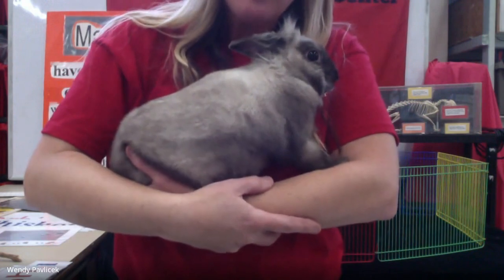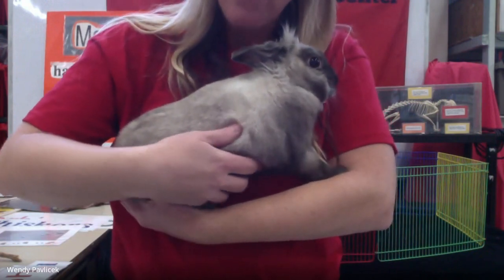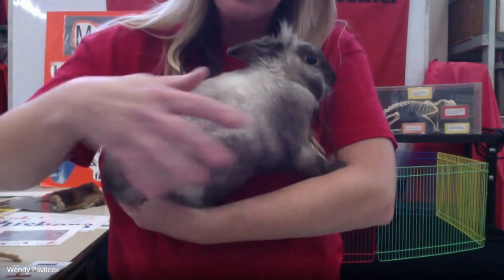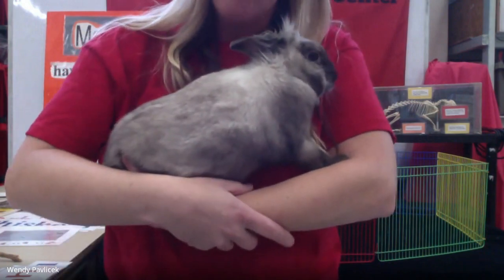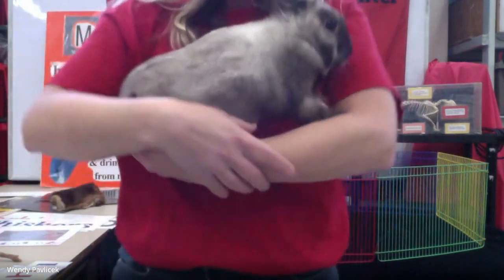What people don't realize about bunnies is they typically don't like to be held, and they don't like to be off the ground. Their bodies are meant to stay on the ground. They don't go real high. They don't climb. They like to stay hunkered down near the ground.